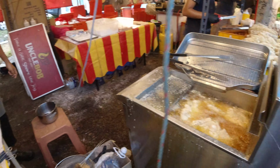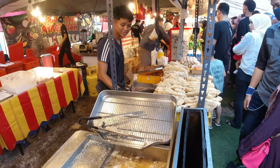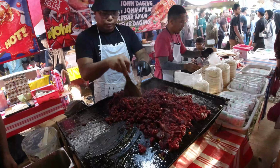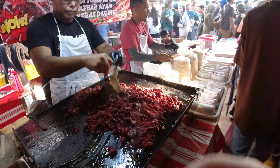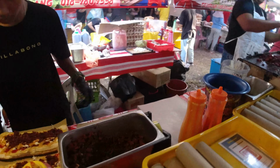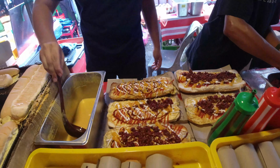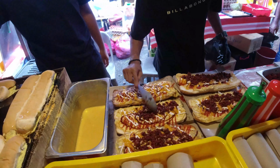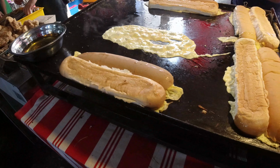Huh? They even have chicken wing here as well. Also, I see fried chicken. Oh, boy. They even have kebabs here as well. Ini ayam ni? Daging? Ayam ada daging. So they have chicken and they have beef. And there is roti john as well. Oh, good.